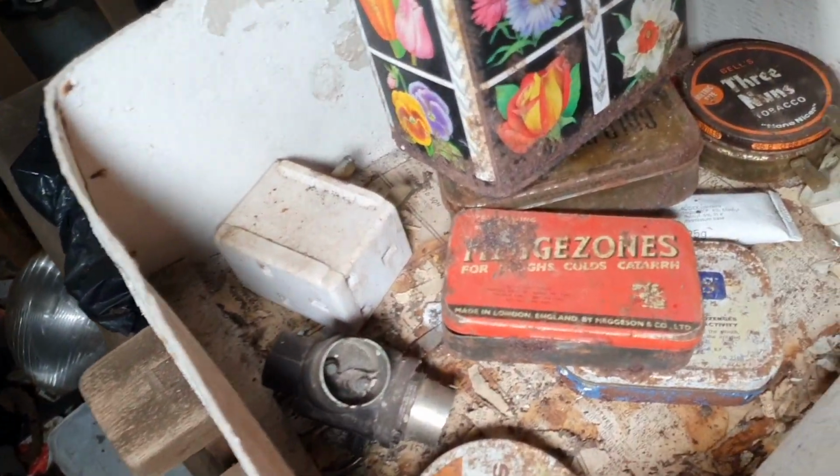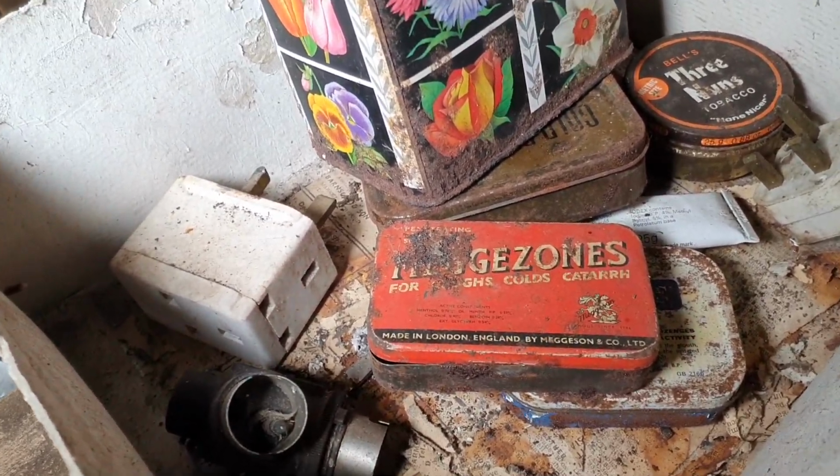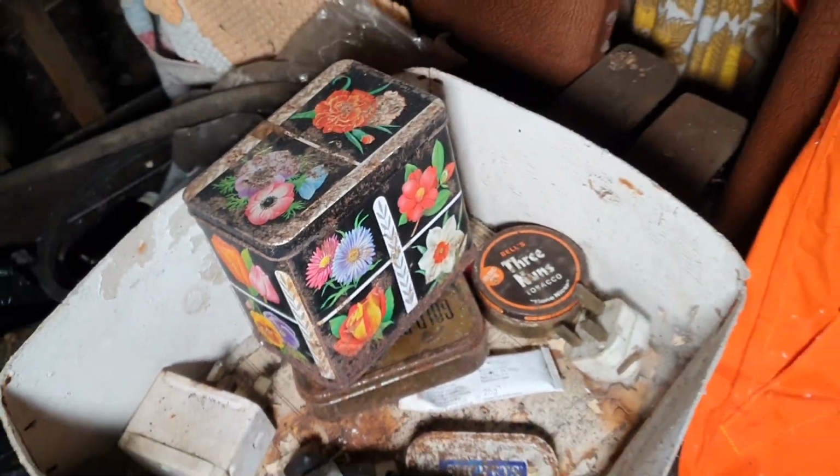Oh, this has got asbestos on it. Pretty old cigarette tins. I'll show you. Old tools and stuff, guys. Old tin. I don't really want to touch much in here. You don't want to touch much in here. So that's all in here for a minute. What's in there? What the heck?